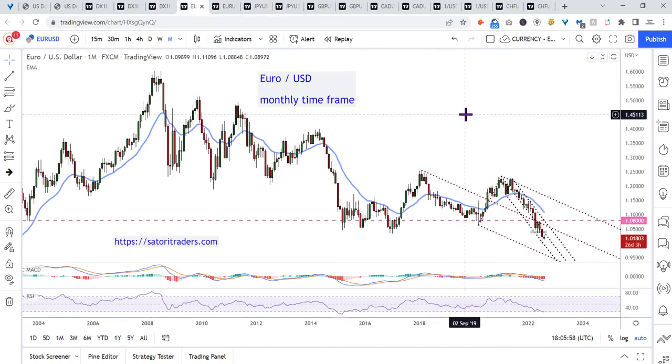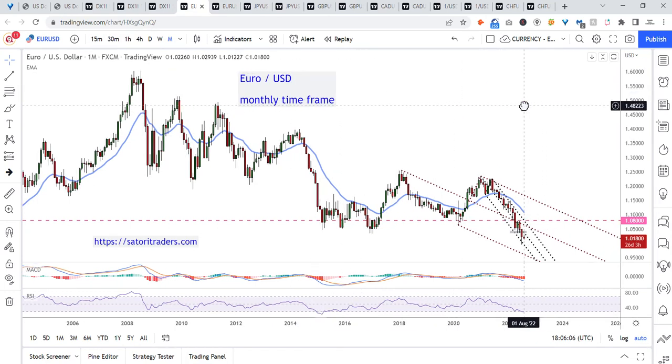So the euro, and this is 57% of the dollar index, we're looking at the monthly time frame. There's nothing in this chart that suggests that the euro is about to head higher. This is a decided downtrend in the euro. I guess you could look at last month's candlestick and that long lower wick as a bullish indication, but overall, this is a very bearish chart.